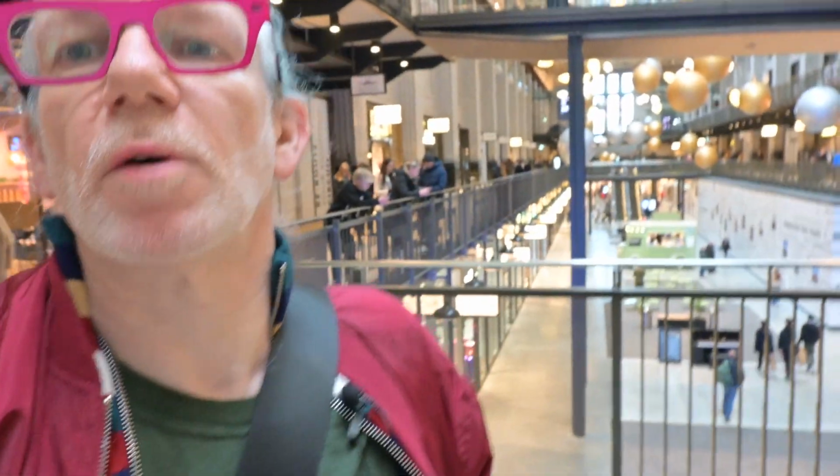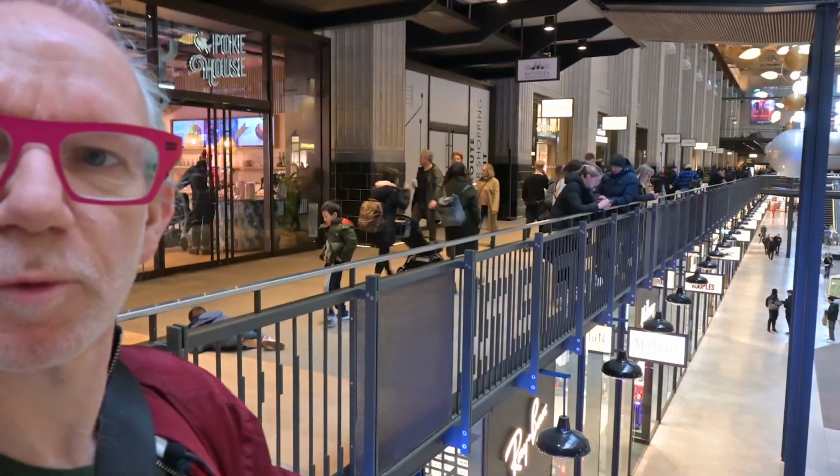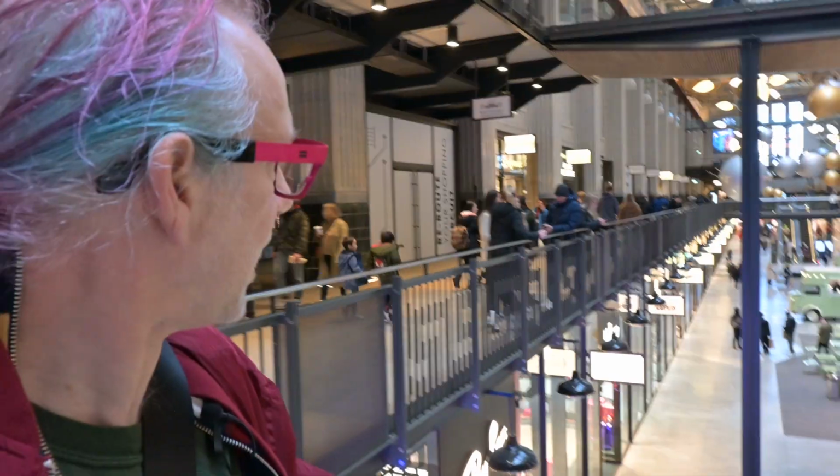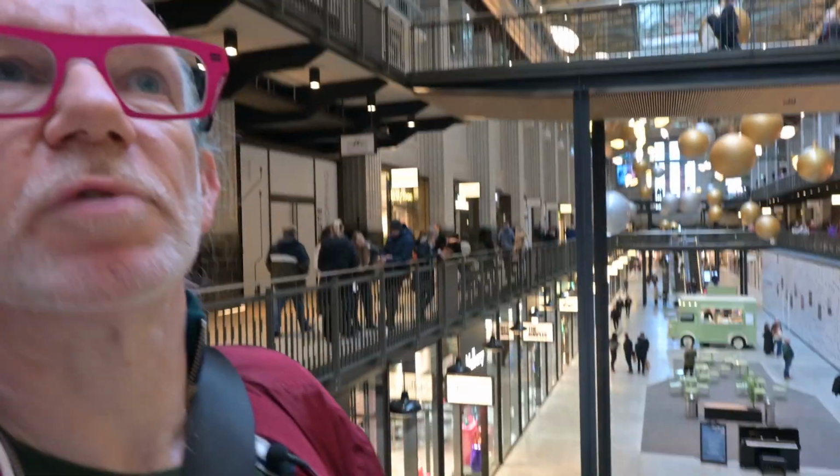Once you get over the amazingness of the architecture, you look at the brands and go, oh, okay, so this is... What does it mean? It's a shopping mall. I've not really seen anything I wouldn't be expecting yet. What have we got? Mulberry, Coach, Lacoste, Gant, Hackett. So pretty much all the standard shops, really.